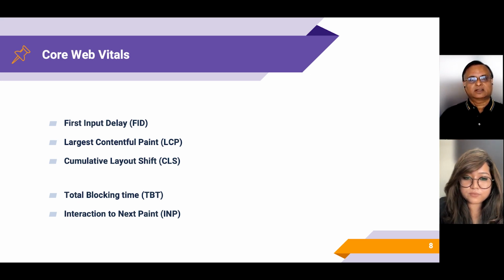Core Web Vitals basically consist of several factors, and the 3 important factors are the first input delay, the LCP, and the CLS, as you can see on the screen. First input delay is the time from when you click on the link to when the first byte appears from the server to the browser. That much time is the first input delay.